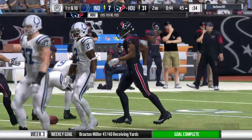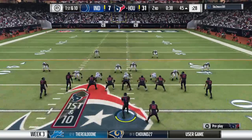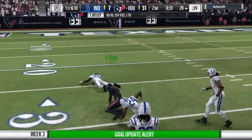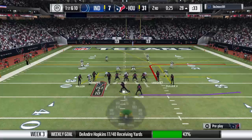Simple slant route, and partner, really nice hard throw by the quarterback. Nice timing between the quarterback and the receiver. They were perfectly in sync, and he put it right on him on the inside route. Back to throw here. The catch made by DeAndre Hopkins. 17 yards on the pickup there. The drive will continue. It's a first down.